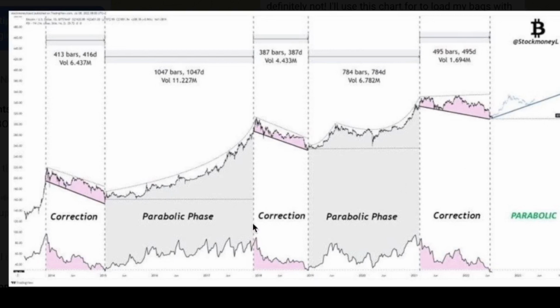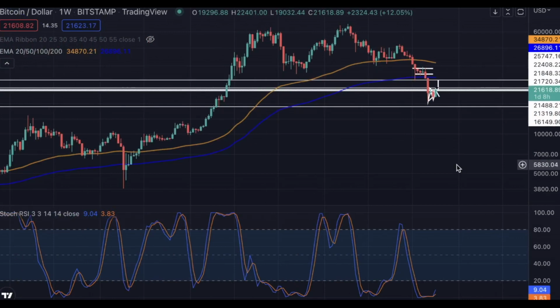Because when we're looking at the RSI, we see that it is very low. And the last times the RSI was this low, it was the beginning of the parabolic phase. So we have the second one after the Corona crash, and we have the third one right now, where the RSI is so low that we can maybe start a new parabolic move.